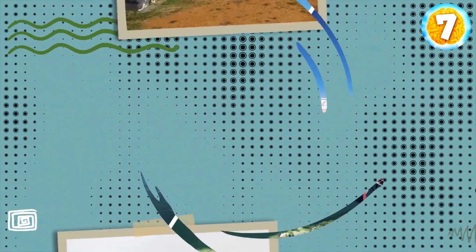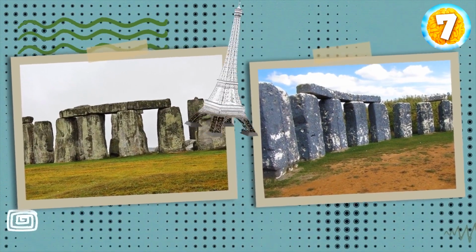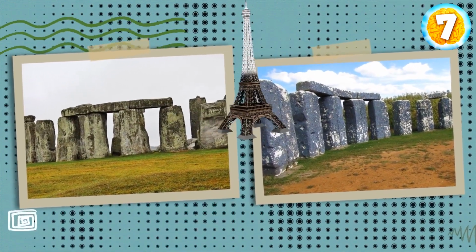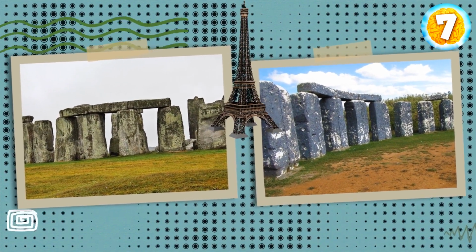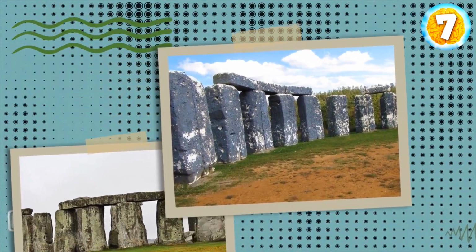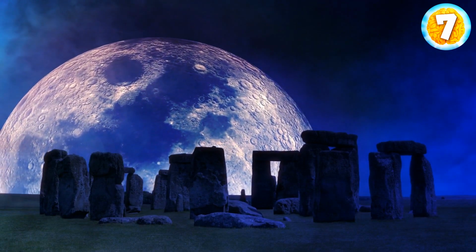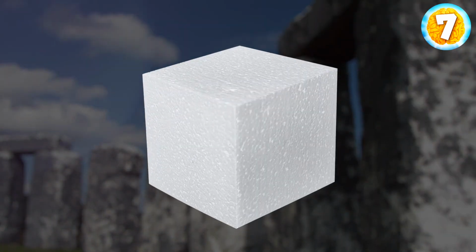The mysterious Stonehenge from the UK. Which one is real? The one on the left is real. The one on the right is from Virginia. A facsimile of the ancient site called Foamhenge, a full-scale replica made from, you guessed it, styrofoam.